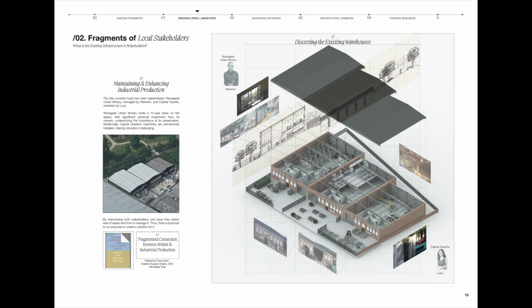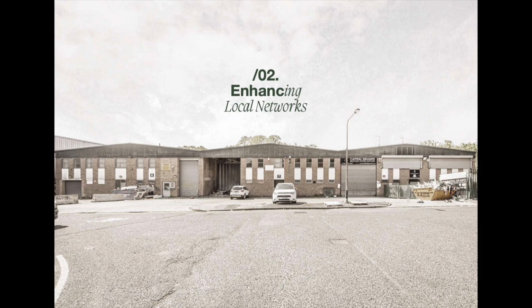Through analyzing the existing infrastructure of the warehouses and the existing stakeholders, I was able to see which parts of the warehouses I was able to keep and introduce as part of the structural design of my building too. Furthermore, by looking at the local existing networks, we are able to create programs that cater best to Blackhorse Road.